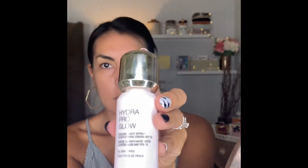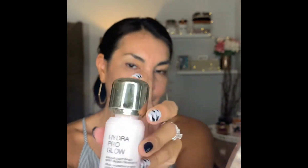The first product I will be showing you is an illuminating and hydrating lotion. This is the Hydro Pro Glow Illuminating Lotion by Kiko Milan. I picked it up in Italy last year and I absolutely love the dewy finish that it gives my skin while still hydrating it. I use it even on makeup-free days.